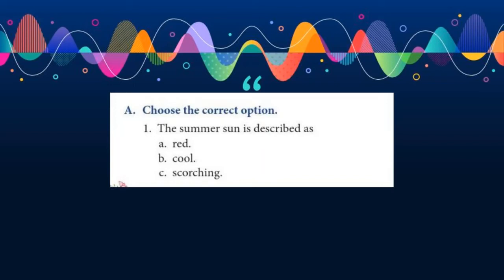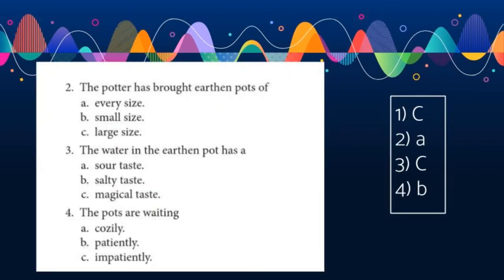Look at the first one. The summer sun is described as. The given options are option A red, option B cool, option C scorching. What is the answer for the first one? The summer sun is described as scorching. Scorching means very hot. So students, tick on the option C. Let us see the second one.